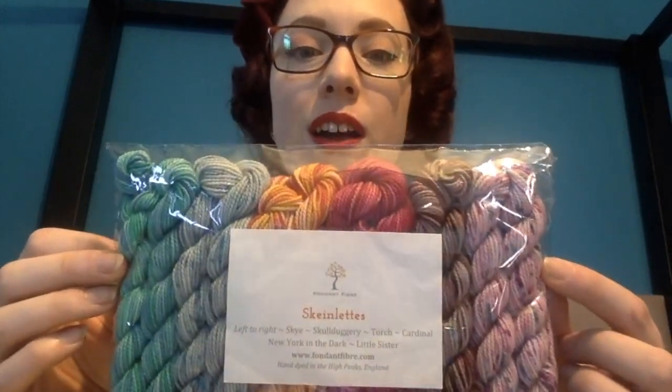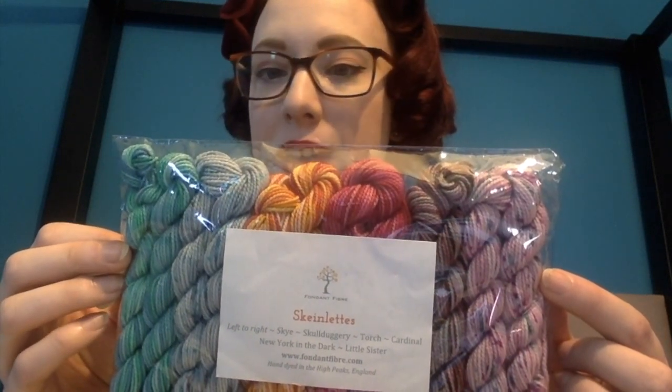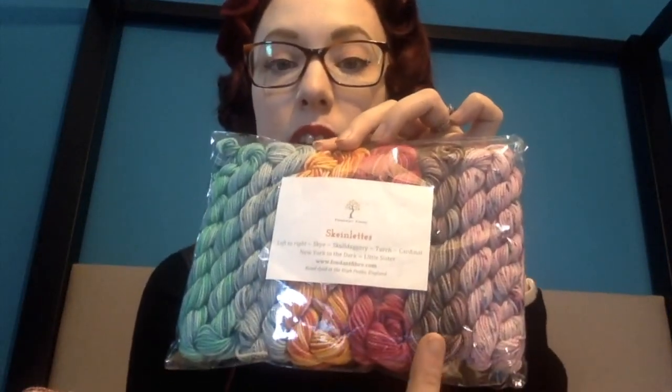And some of these are actually on her slightly more sparkly base as well, which I am obsessed with now. So there are 6 different colours: Sky, Skullduggery, Torch, Cardinal, New York in the Dark, and Little Sister. And I think my favourite colourway is the New York in the Dark.